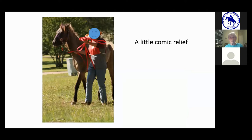And this one, I've offered just as a little comic relief. I came across this while we were searching for pictures, and I just had to include it. This poor person is really in trouble. He's ensnared around his body and up between his legs and everywhere. So I just had to add that for a little comic relief.